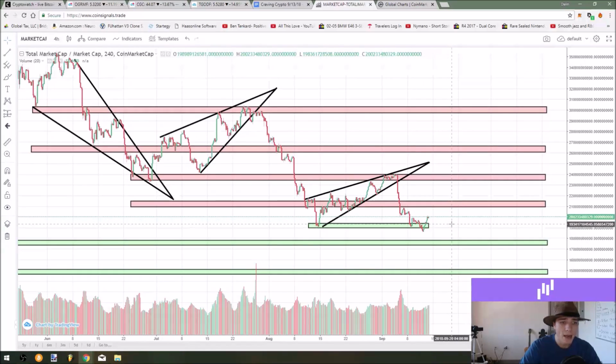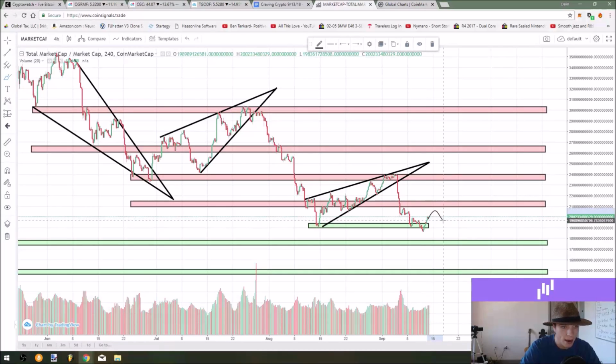Now, if we come back to the support level and make a double bottom, something like this, rally to resistance, come back down for double bottom support, and then if we get a breakout of that resistance and a breakout of this resistance, that would be a really, really good sign for the crypto markets on the short term, because we'd be headed for the $239 billion levels. And this would be a pretty strong support level at the $190, $189 billion range. So that's kind of what I'm watching for.